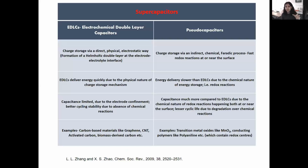Just to give you a brief description of what supercapacitors are, there are basically two different types of materials of supercapacitors, depending on the mechanism of charge storage, because you need your charge to be stored in this particular system, and then you need to be able to use it later on. In an electrochemical double layer capacitor kind of material, the charge storage is very physical. It's mostly an electrostatic way of charge storage because charges develop at the electrolyte interface. Whereas in pseudocapacitors, a different kind of capacitor, your charge storage is via an indirect Faradaic or fast redox reaction process, which happens at or near the surface.